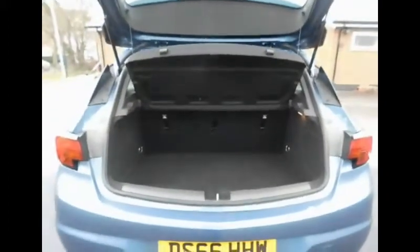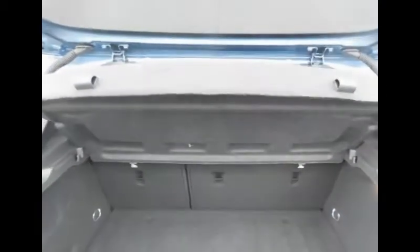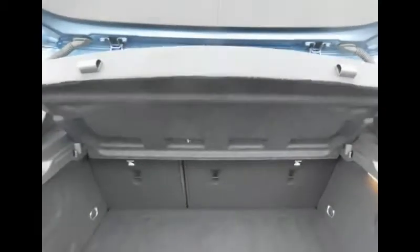And now we will take a look in the boot space of the Astra. We open the boot space, we can see it's a very large opening, very wide and also deep. And there's plentiful boot space here for all your day-to-day needs, family trips or holidays. The rear seats can also be folded in a 60-40 fashion if you do have longer or larger items that you need to carry, and in case there is also a removable parcel shelf.